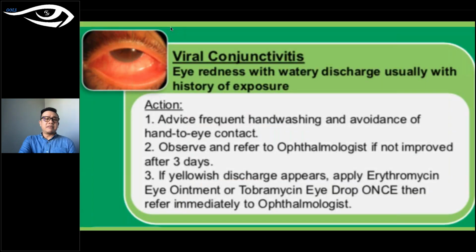So let's have viral conjunctivitis. This is the eye redness with water discharge, usually with history of exposure. So the action that can be taken is to advise frequent hand washing and avoidance of hand-to-eye contact. So you have to observe and refer to an ophthalmologist if not improved after 3 days. If yellowish discharge appears, if the law in your country permits, you may apply erythromycin eye ointment or tobramycin eye drop once, then immediately refer to an ophthalmologist.